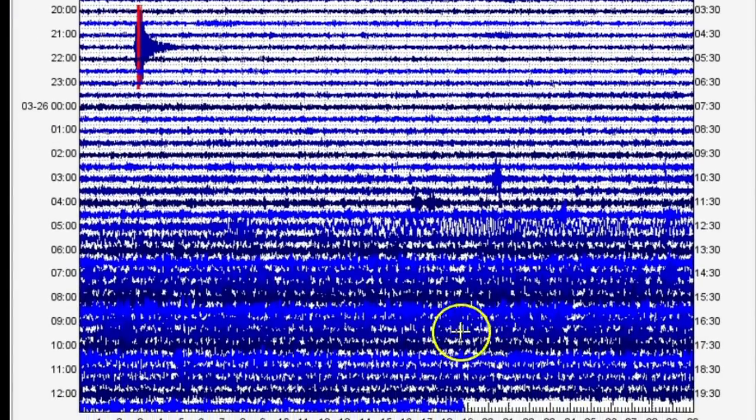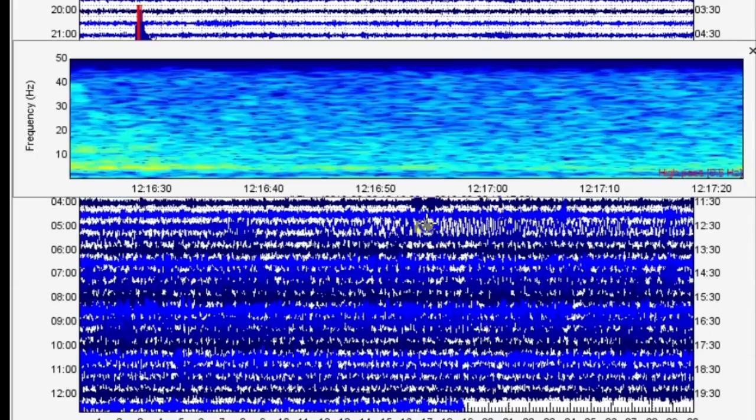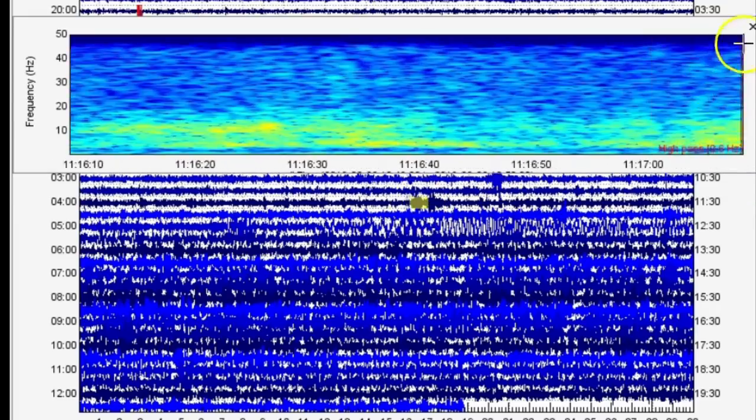It doesn't have dominant lower frequencies, though. Notice how the frequency band is staying around 4 hertz. Yeah, that is kind of lower frequency. But still, that's probably a teleseism right there. Not seeing any other earthquakes associated with this first 2.6.